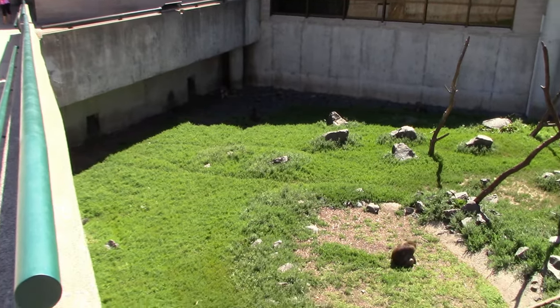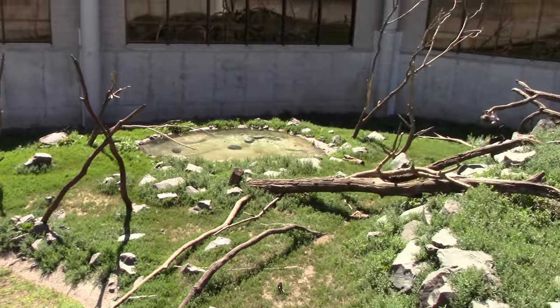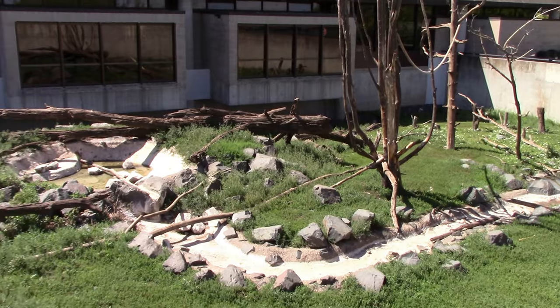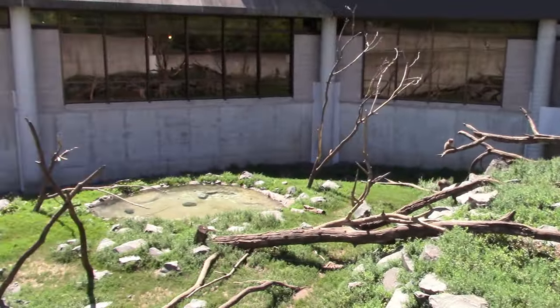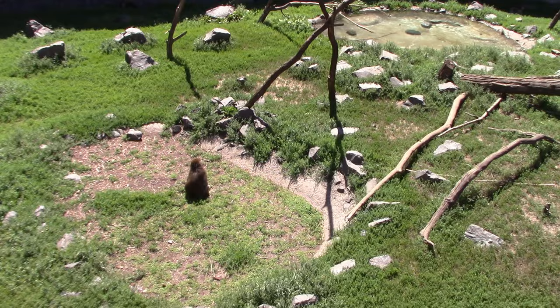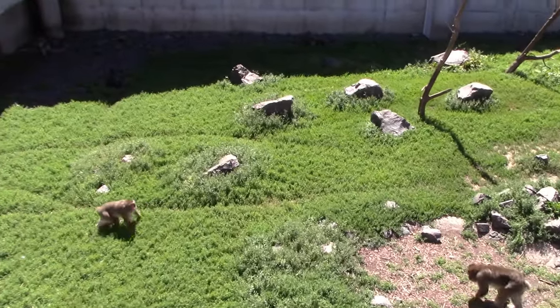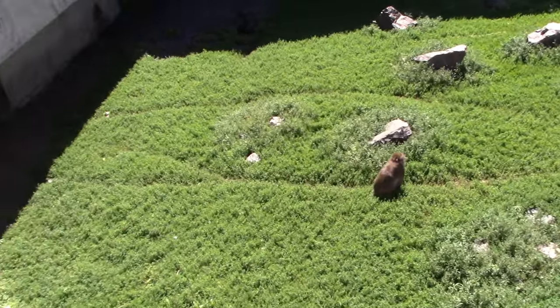This is the other side view of the monkeys in the outside view now. You saw these monkeys first thing. Hi. Hey everybody. Oh, got a little baby down there.